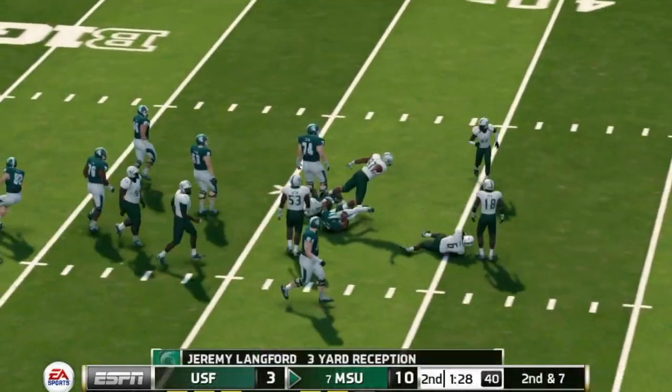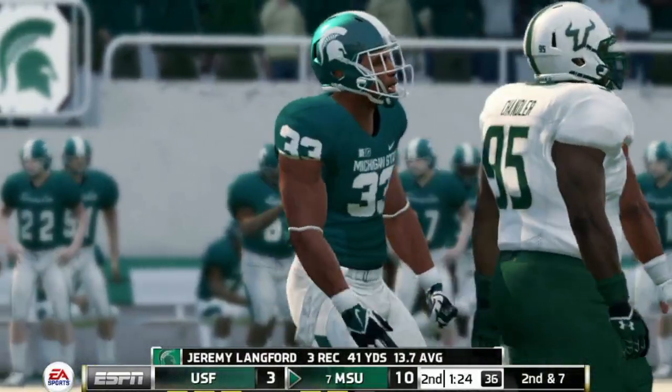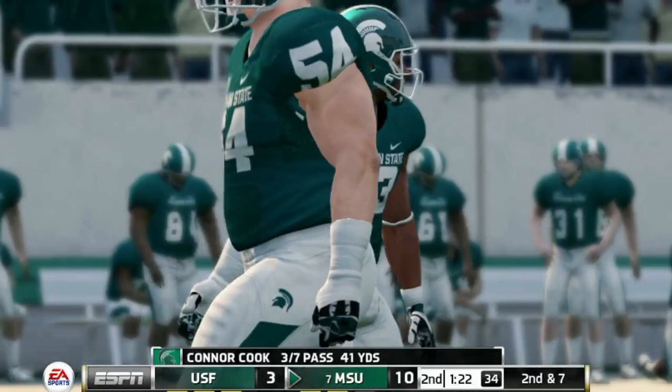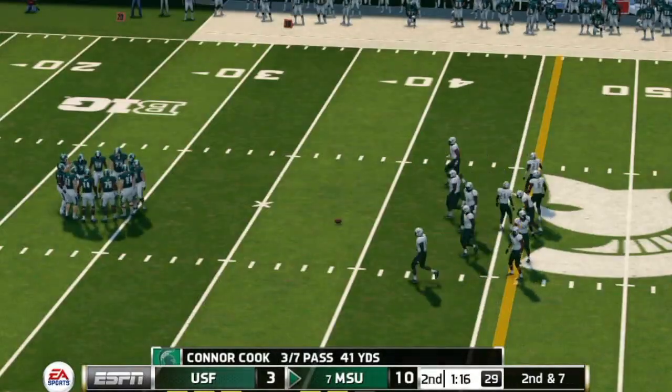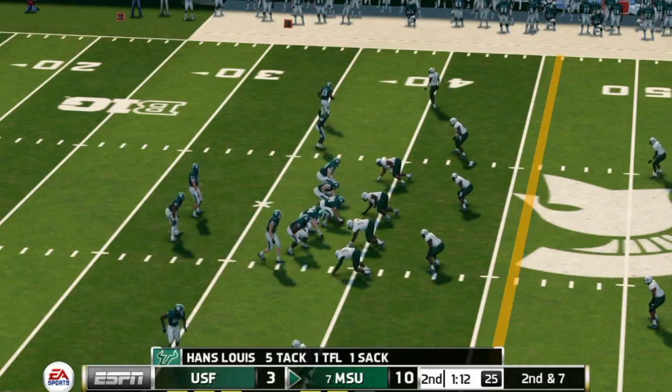There's a strike complete. He's taken down at the 38. Call it a gain of 3 yards. That'll make it 2nd and 7. Second down, 7 yards to go. Ball on the 38.